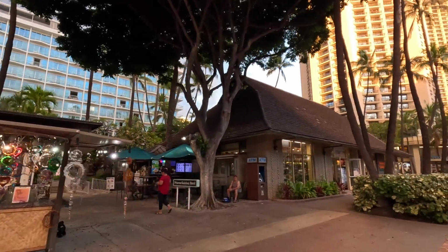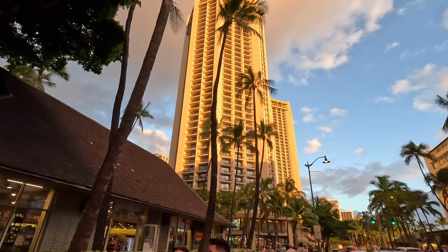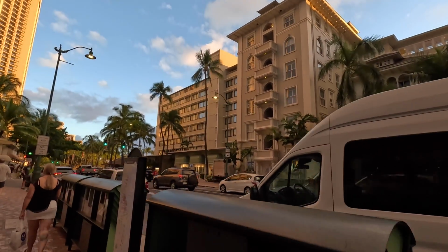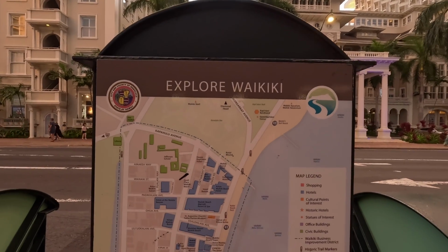On my left-hand side over here is the Sheraton Princess Kaiulani. So again, not to be confused with the Sheraton Waikiki. Another property. The Sheraton Waikiki is an oceanfront property. The Sheraton Princess is not an oceanfront property. But as you can see just from that panning of the camera, the Sheraton Princess is maybe a 5-minute walk, less than a 5-minute walk to the beach itself.